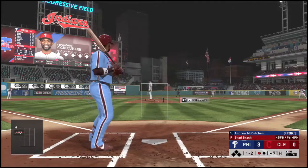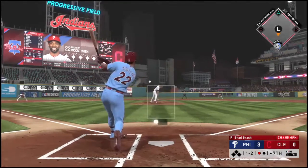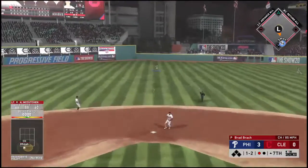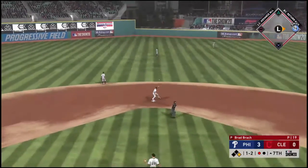And this one's inside and high. 1-2 now. Boy, he sped him up in this at-bat. Now it's time for the changeup. This guy's got a good one, and he hasn't thrown it yet in this at-bat. And McCutchen has himself a base hit.